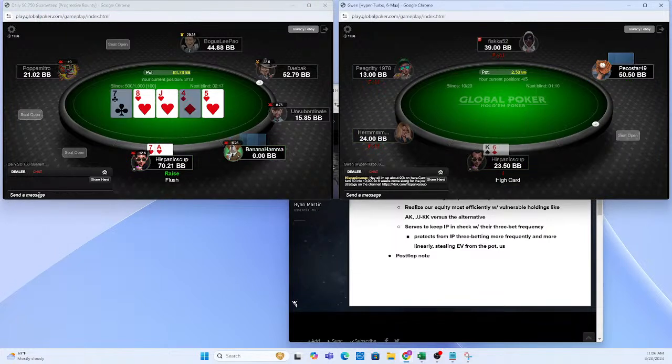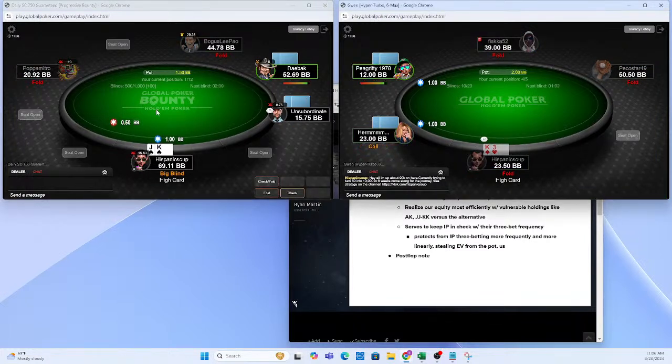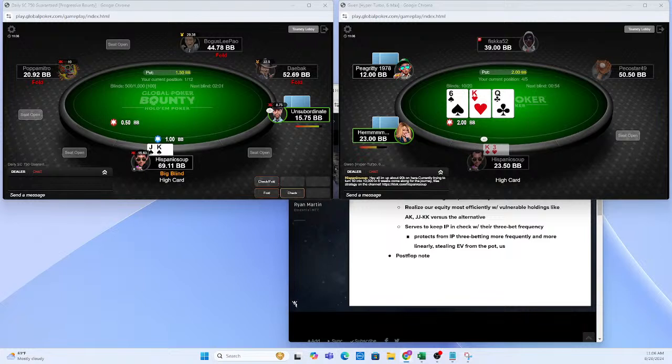But also number two is that in a spot like that where you are at a big range disadvantage and you're out of position, you really don't want to proceed by calling a bunch of weak hands, because all you've done is weaken your range that gets to the turn in an inflated pot at a massive range disadvantage. And then you're going to have to defend even weaker again on the turn facing another bet, which is going to come pretty frequently and against a polarized range. Obviously, that's one of the worst spots you can find yourself in poker.